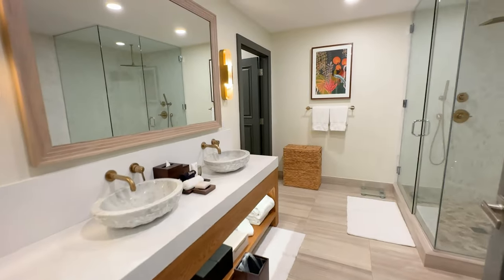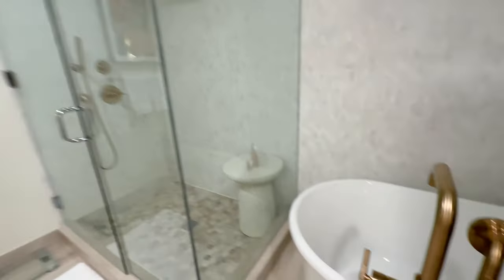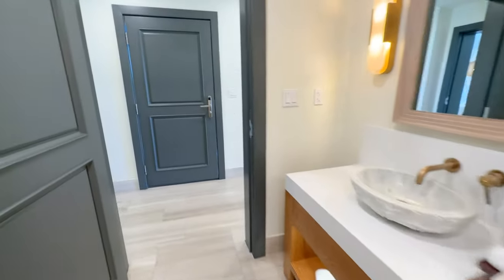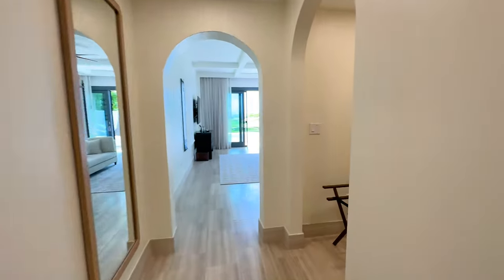Your beautiful and luxurious master ensuite. Walk-in shower. Aurora always gets these bathrooms so right. They are so plush and luxurious. You have a big walk-in closet here.